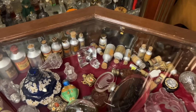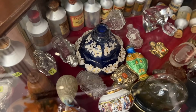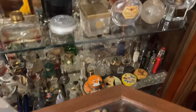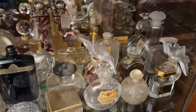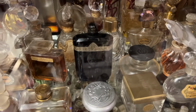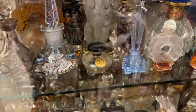Everything from the small commercial perfumes and the things that would have been mixed for you to this very pretty enameled Victorian perfume, which I believe to be Italian. A lot of commercial perfumes here, mainly made in France. You see the Lalique birds quite a lot in the States. Shalimar is one we see quite a lot there too, as well as this Coty perfume. When I say a lot, that's not to say that they're inexpensive, because they're actually very collectible on our side of the border as well.